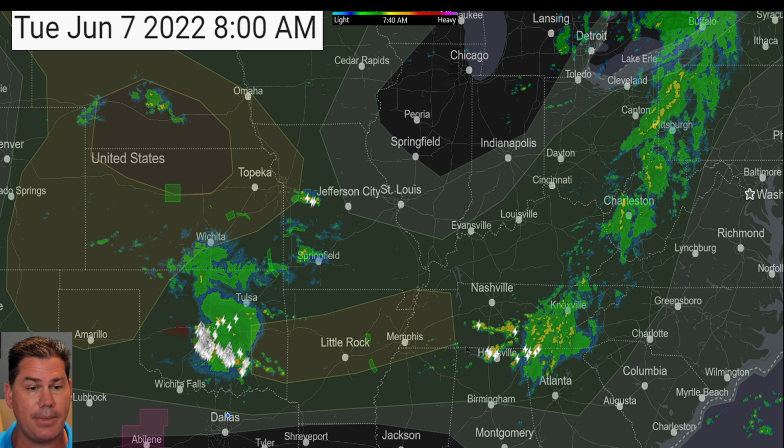We also have some instability in portions just north of Atlanta into Huntsville, back into Knoxville, and that extends all the way through Charleston, getting into portions of Pittsburgh, as a little boundary here, this little mini cool front, is going to be pushing off, kicking off some showers and thunderstorms this morning.